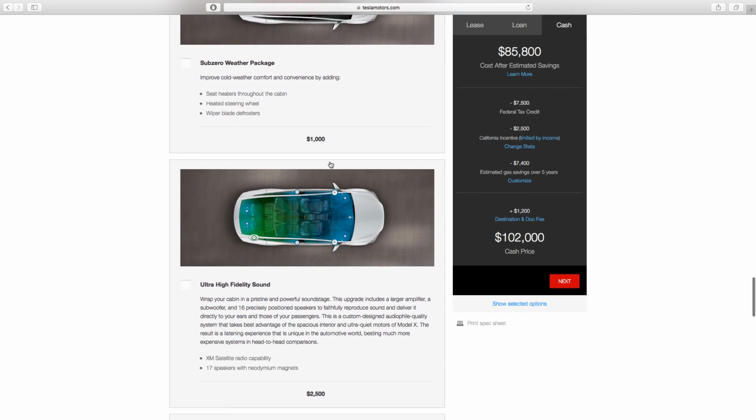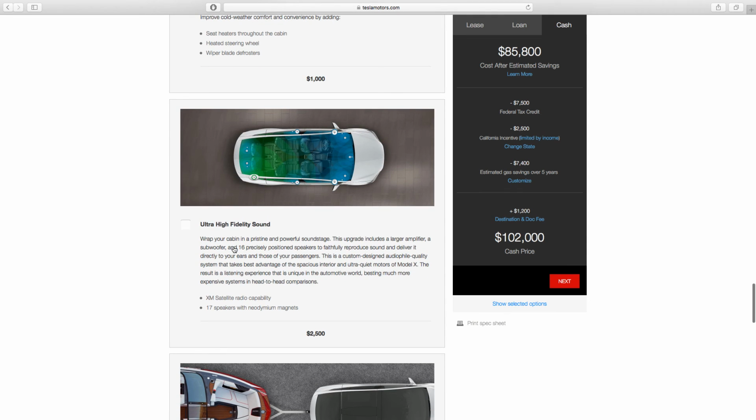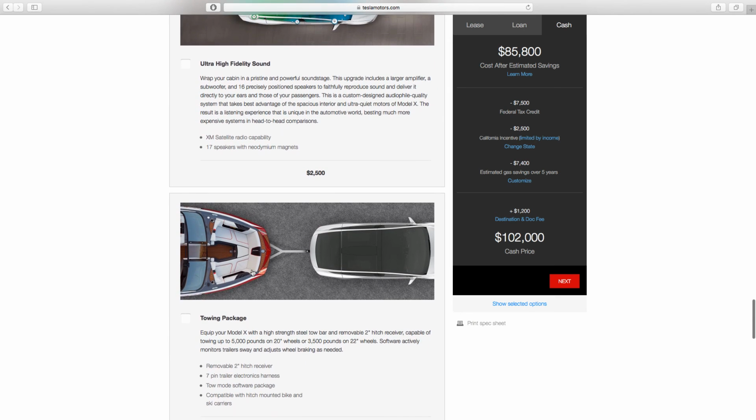It's totally worth it. Ultra high fidelity sound. It's $2,500. I'd say go with the leather seats instead of this because the sound system in the Model X is already super great. This is really, if you're an artist and you really need that great sound, then sure. But you don't really need this upgrade. I mean, the sound system is great for everyday driving.